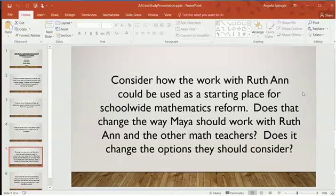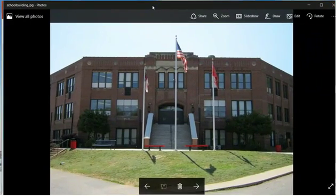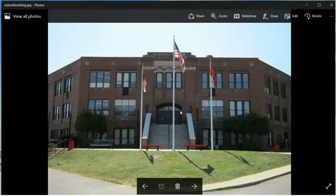So consider how the work with Ruth Ann could be used as a starting place for school-wide mathematics reform. Does that change the way Maya should work with Ruth Ann and the other math teachers? Does it change the options they should consider? Well, obviously in this particular scenario, the only person that she's even spoken with is Ruth Ann. From the case study that we saw, it doesn't appear that she actually met with any other teachers, but we do feel like she needs to look at the school as a whole, the school where Ruth Ann actually works, and look at the other schools in the area and see which ones are successful.